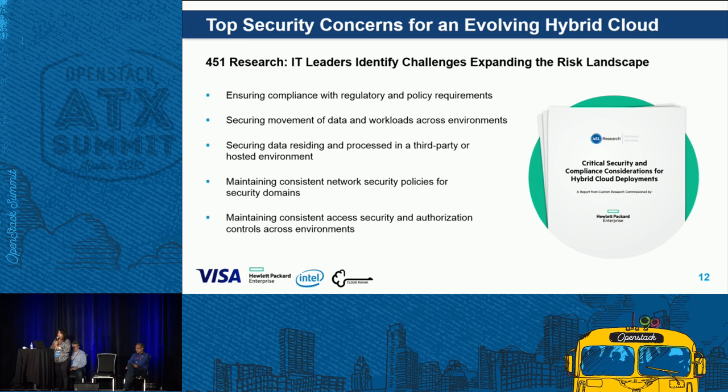And the next thing is that they also want to make sure that there is consistent policy controls enforced throughout their infrastructure. So whether it's starting all the way from hardware root of trust to the networking layer, or the hypervisor layer, or going to OpenStack and then onto the application layer, they want to have a very consistent way to enforce policies across their environment. So that's critical for our customers.